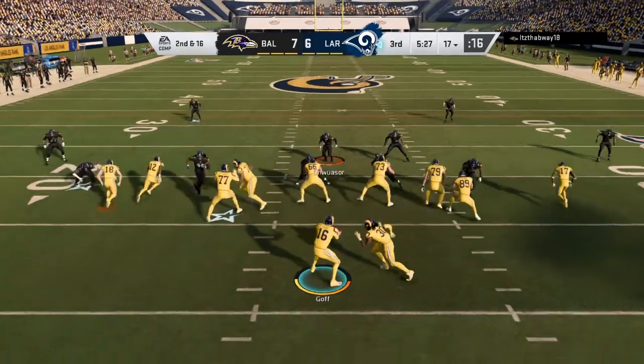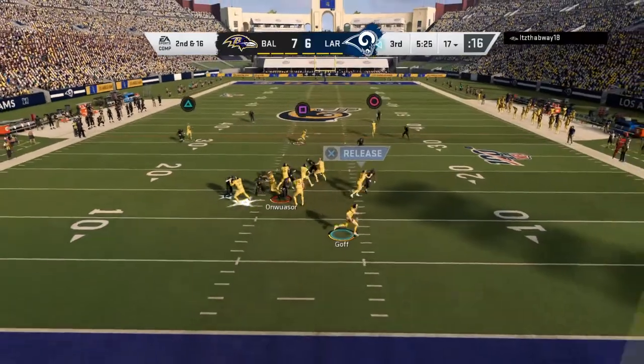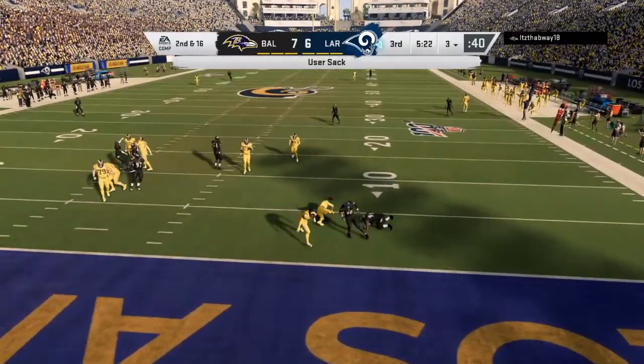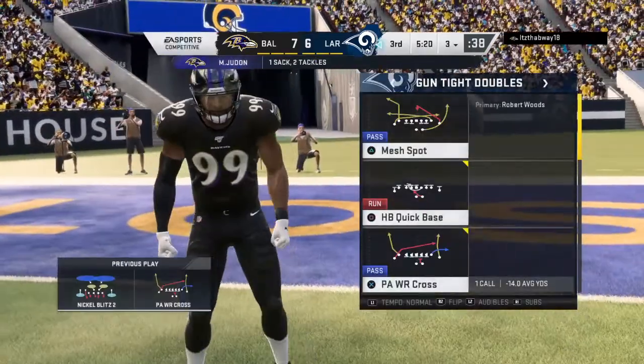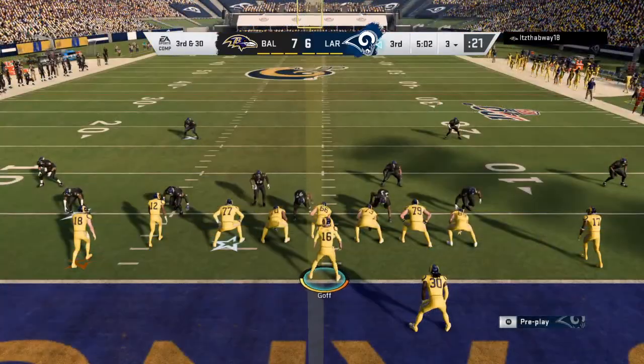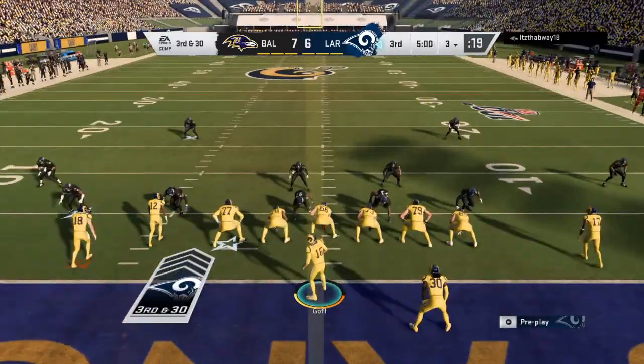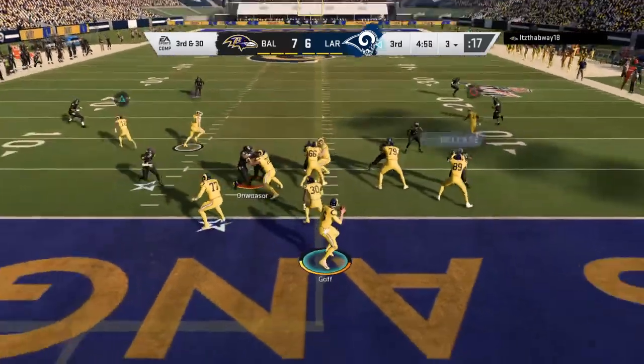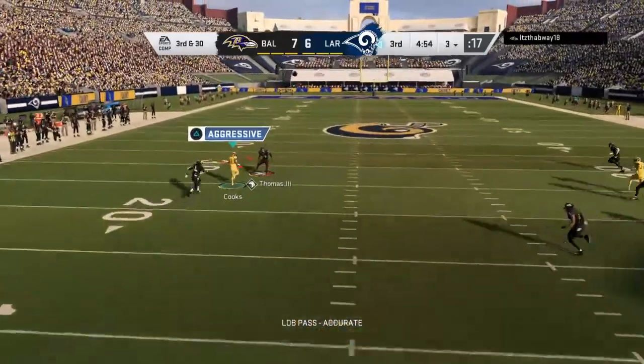Work to be done here on 2nd and 16 after the sack. They'll roll him out right. And he goes down. It's a sack. They get him back at his own 3-yard line. Marching in for the sack, Matthew Judon. After the sack, they'll come up now 3rd and long. Yeah, I wouldn't be surprised to see them run the ball here.